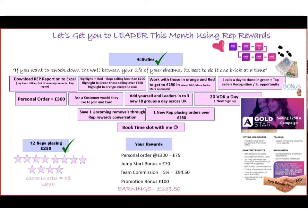So going back to the Gold Star, every new representative that you bring on board, have in your mind, I want to get you to Gold Star, because you're going to get all of these rewards, but I'm also going to earn from you as a Gold Star, and that's going to work towards my network sales. If you just break down the £250 by one representative, let's say you had 5 representatives, so you've just signed up 5 within the month of November, for example. They're all selling just £50 because they haven't had a conversation. They don't really know what Gold Star Rep Rewards is. They don't know what the Kickstart Rewards is.